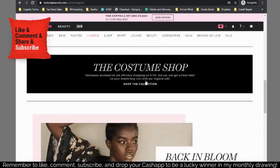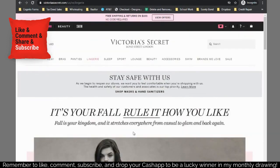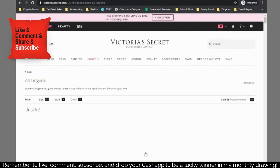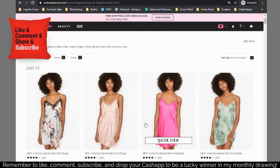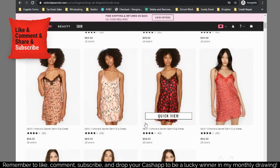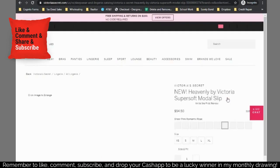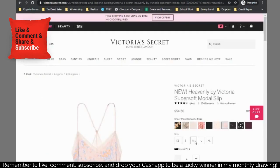Now that we have the lingerie up, let's find something that we want to buy. I'm going to buy something like this, 54. I love anything with 50 because it's easy for me to count. That means I'll just get 4 of these.